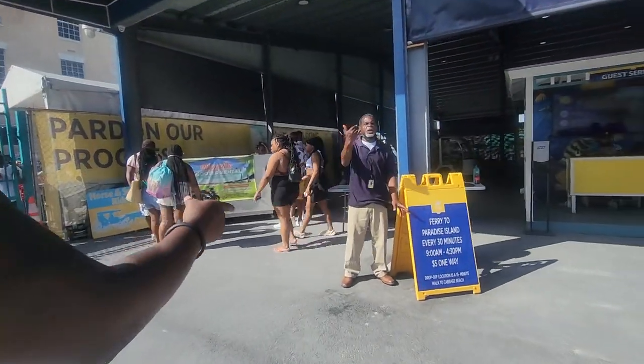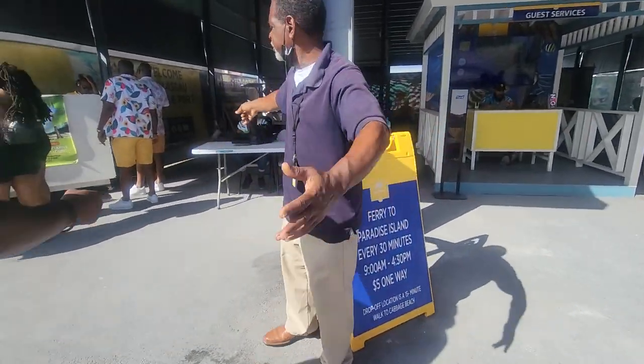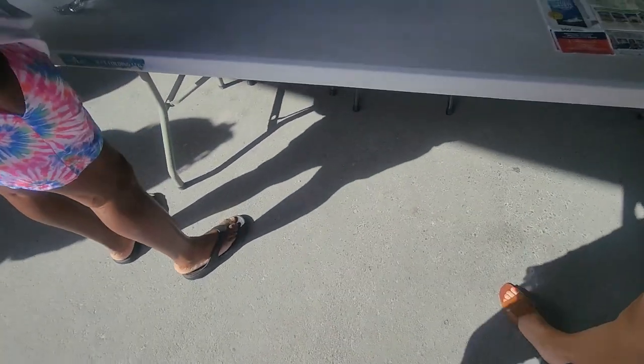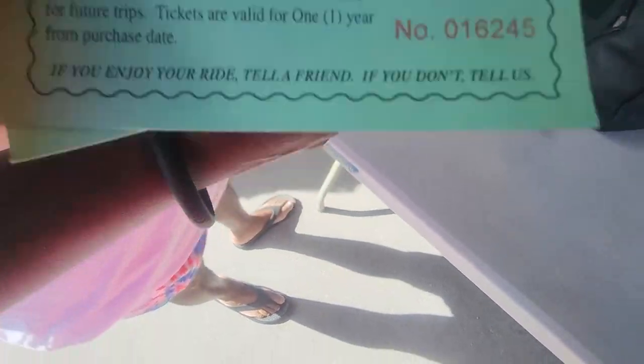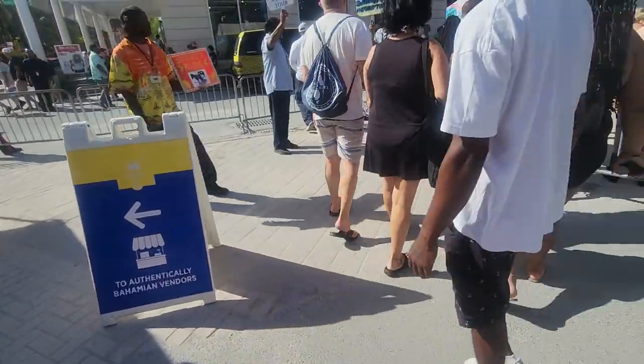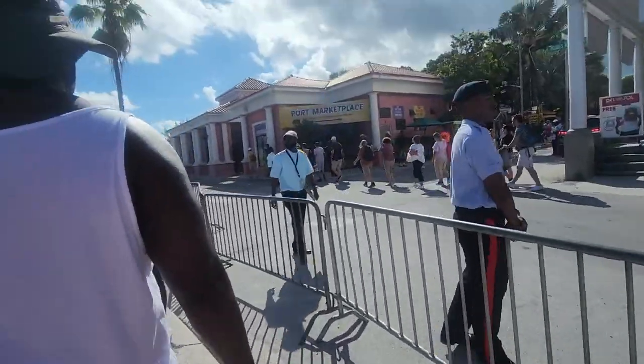That is where we need to go. It's $10 for the round trip. Every 30 minutes they return. The last one is at 4:30. Tickets are non-refundable. They only go on the ferry.